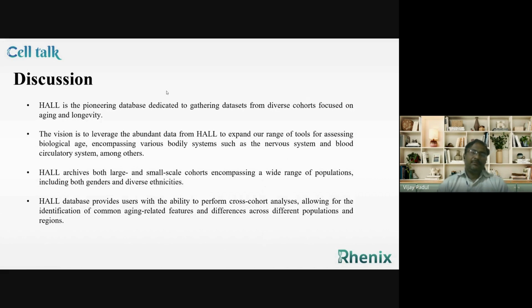It archives both types of studies, large scale cohorts and small scale cohorts, which encompass a wide range of populations, including both genders and diverse ethnicities. So data from all over the world that were conducted in different studies have been incorporated into this database.